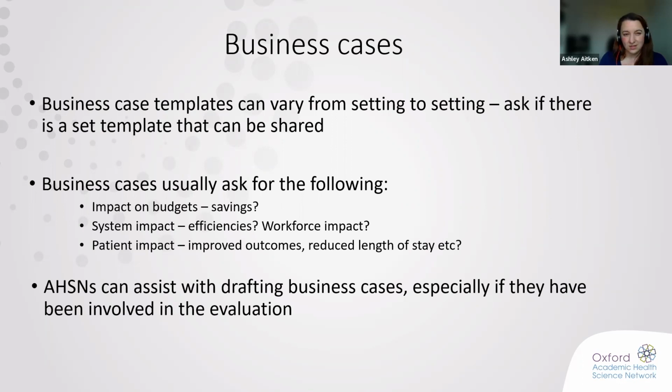It generally tends to go down better with finance and procurement if you use their template, because they know what they're looking at and they know what the information that they need is. Business cases usually ask for the following. So things like impact on budgets. So is it cost saving? Is it cost neutral? That sort of thing.